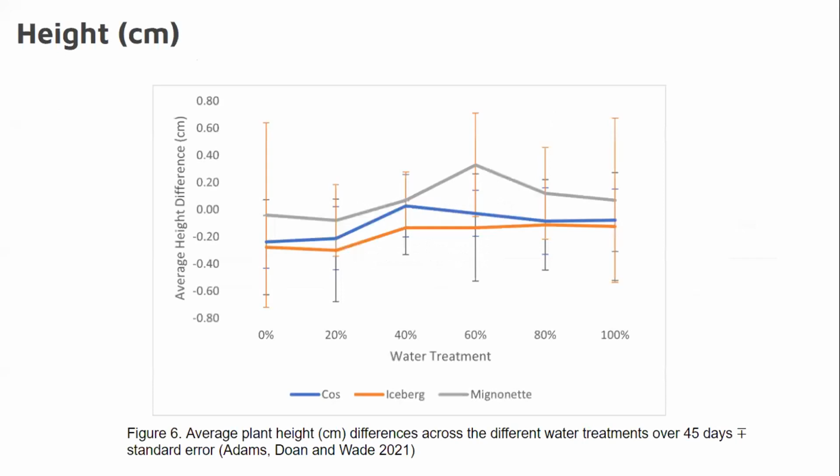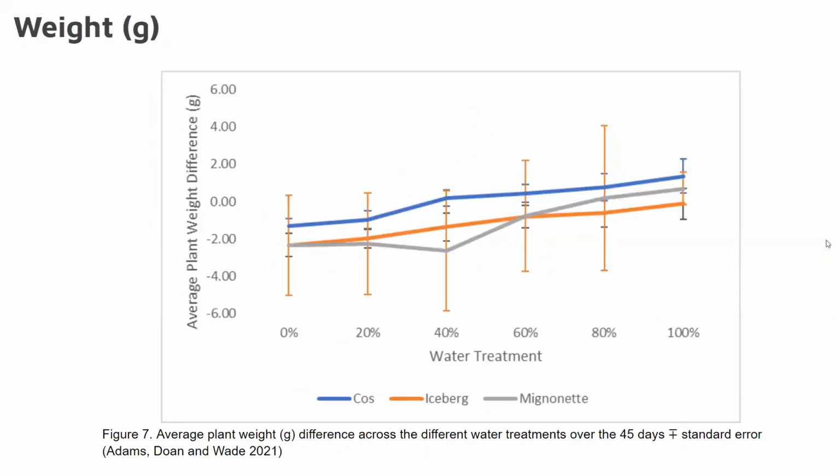For all the 3 factors, so height, weight, and circumference, we averaged each water treatment of the 3 species over 45 days, and we also included standard error for each factor. For height, we can see that mignonette grew the tallest in 60%, iceberg was at 80%, and cos was at 40%. Here we have Figure 7, which displays the average plant weight differences across the treatments.